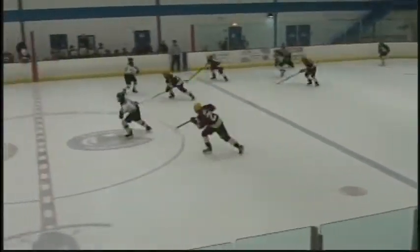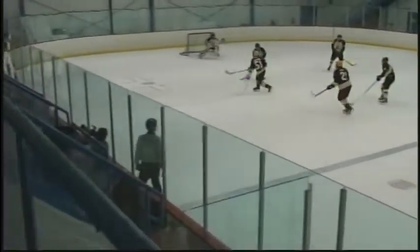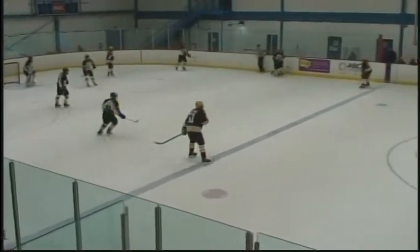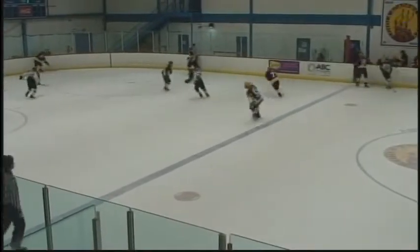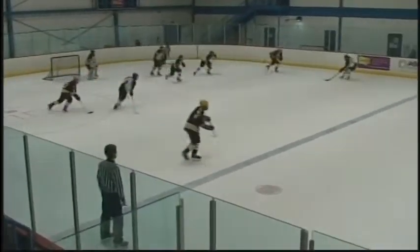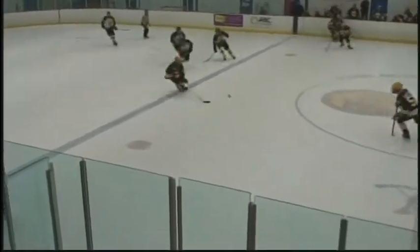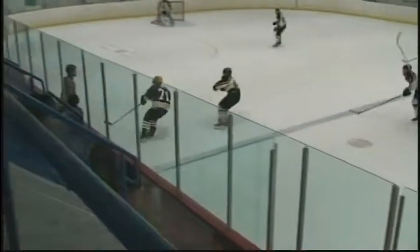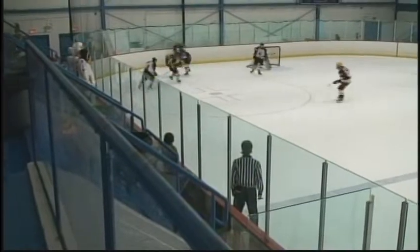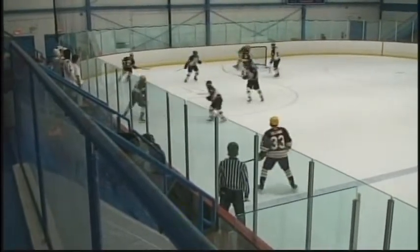Looking to take the shot from the left wing and then had his pocket picked. Ramblers come back the other way. And again into the sticky wickets. Cleared out to the point, held in the zone. Tried for the centering, waited too long. Cleared the center ice, and the Ramblers bring it back in. Thought to drop it back to the point, but nobody was there yet.